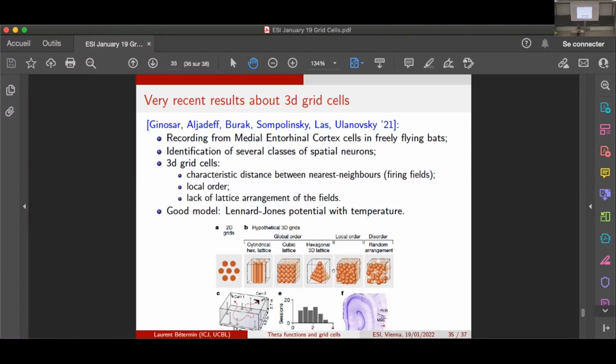And the good model for them seems to be the Lennard-Jones potential with temperature. So they compared with this, and they found that it should be comparable, and it's a good model, which is quite interesting and quite puzzling.